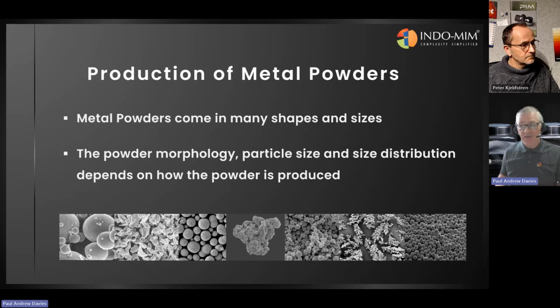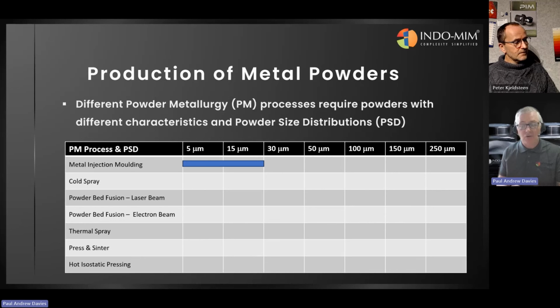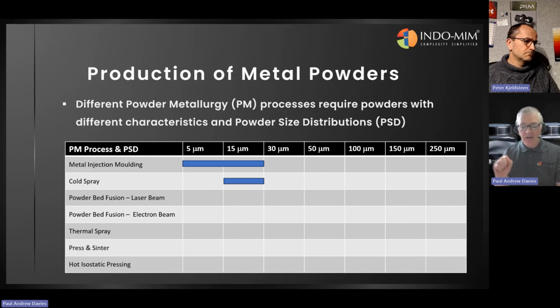And of course, the morphology, the size distribution, they're all dependent on how these are manufactured, in fact. So what I've got here next is a table of different production processes and the different size distributions that they need. So for instance, metal injection molding needs a fine powder, a high surface area for good sintering activity. Then cold spray, a kind of fine powder as well, or about 15 to 30 microns. So has to be fine to be able to be blown by high velocity gases, originally helium, sometimes nitrogen, and more recently in air, to deposit on surfaces and splat and get good metal adhesion.